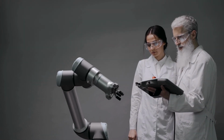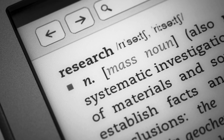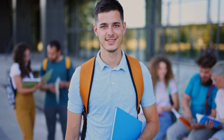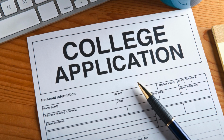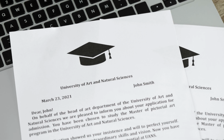You should also highlight any specific faculty connections that you might have. Discuss professors or researchers at your chosen university whose work interests you, explaining how their expertise aligns with your academic and career goals, showcasing your proactive engagement with the academic community. And friends, your responses must reflect honesty about your application process. When discussing the colleges you applied to, always be truthful about the number of institutions you applied to and your admission results. Transparency in this area builds trust with the visa officer.